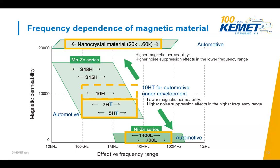And we are working at the moment to increase this up to a level of 10,000 μ. And these ferrite materials are not as costly as nanocrystal materials. That's one of the main advantages.